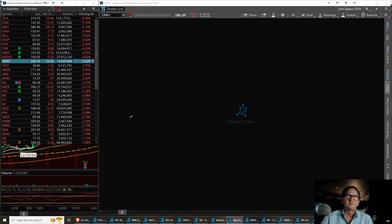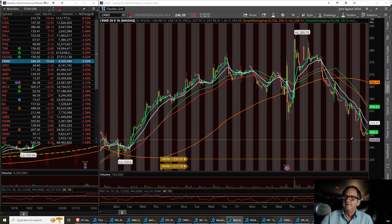CrowdStrike was another one that took a big knife. It had earnings, and they loved the earnings, but it did pull back. I can't make any sense out of this, but a market correction, a big flush. Maybe this coming week we could have some green days and then maybe a couple pullbacks. I'd still be very careful of the volatility that you're going to have each day. I'd definitely be in scalping, day trading mode. I'm nailing these scalps.